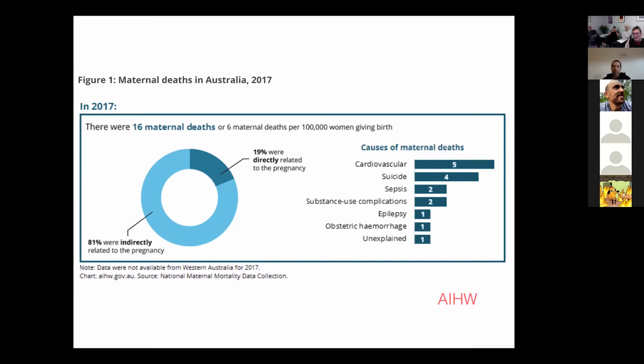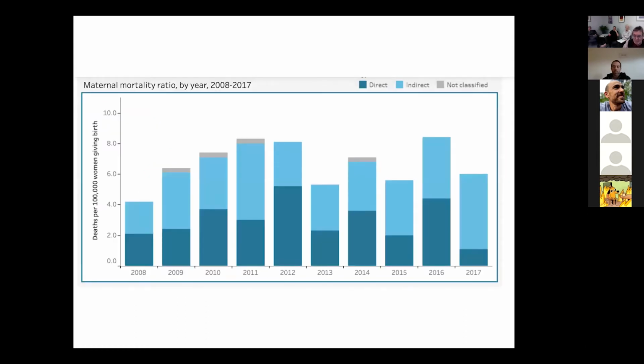The other thing to say is a lot of the deaths are not directly related to the pregnancy, as we'll come on to. They might be related to being pregnant and dying. And I guess the second row there is the one that's very troublesome, the number of deaths from suicide. Out of that 16, there were 4 from suicide. The other thing also is that the highest number of deaths is from cardiovascular heart disease. Over the years, as you can see, it's pretty much of a muchness, usually about an average of 6 deaths per 100,000 per annum.